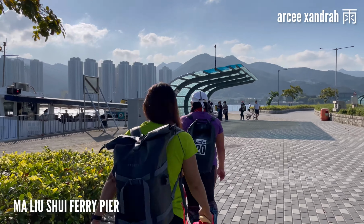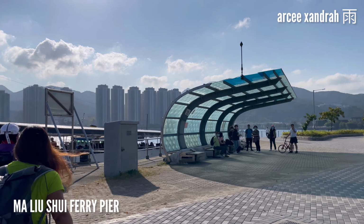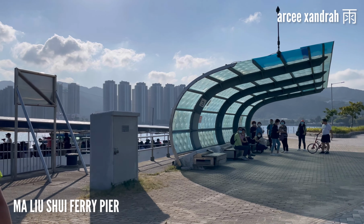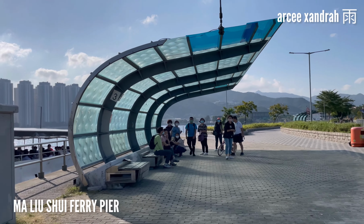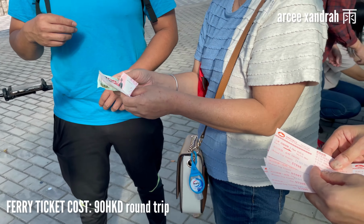The best way to get to Kat O is via ferry from Ma Liu Shui. Keep in mind that the ferry is only available on Saturdays, Sundays, and public holidays. The ferry ticket costs $90 per round trip.